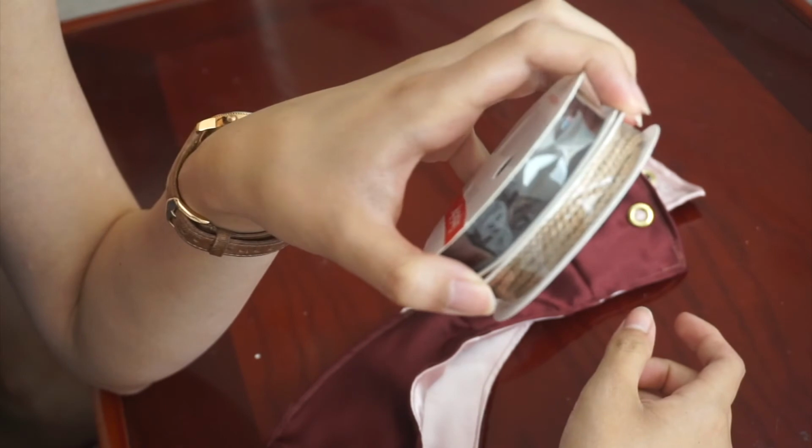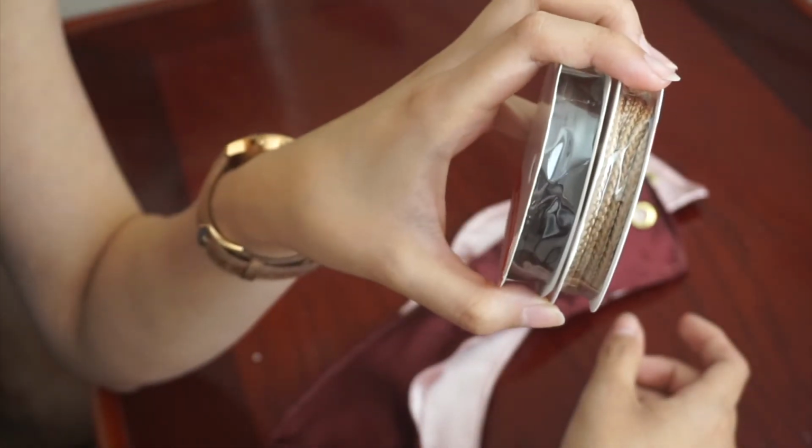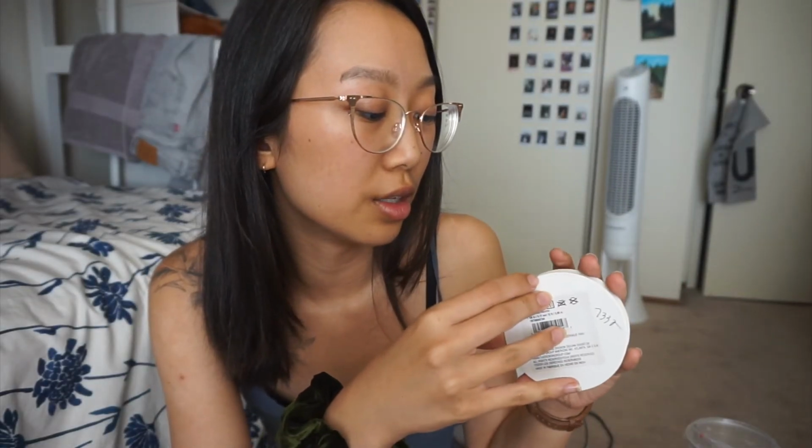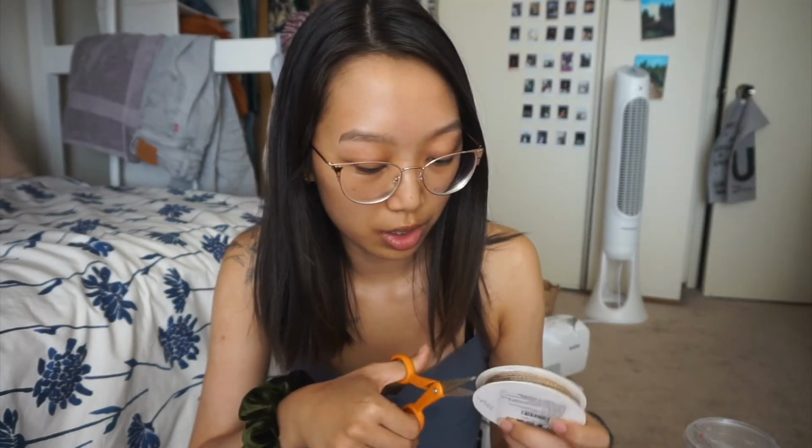I got 2 different cords, I guess. This is a thin leather cord, but I'm probably gonna go with this tan braided cord. I would say it goes good with both sides, both colors. So I'll probably use that. I just feel like this was actually really easy to make. Expect another video maybe. I'll show you how this looks on. I'll need to thread the cord.